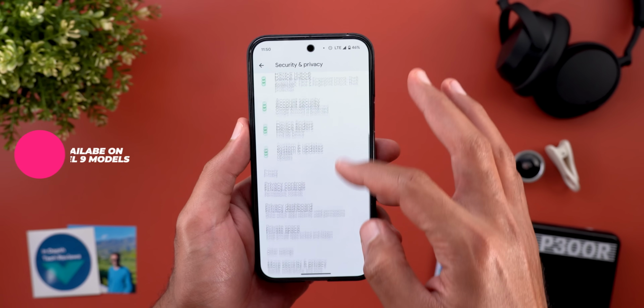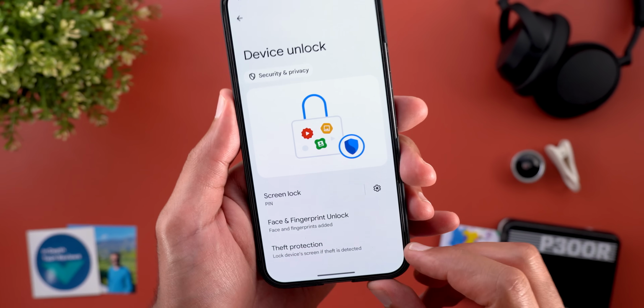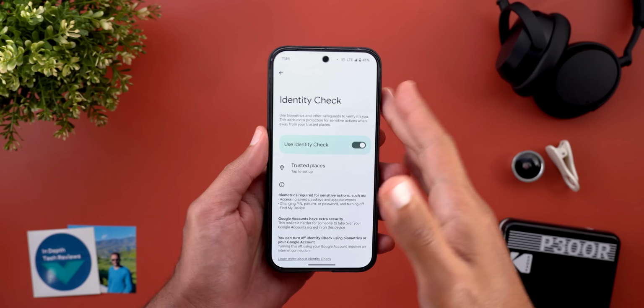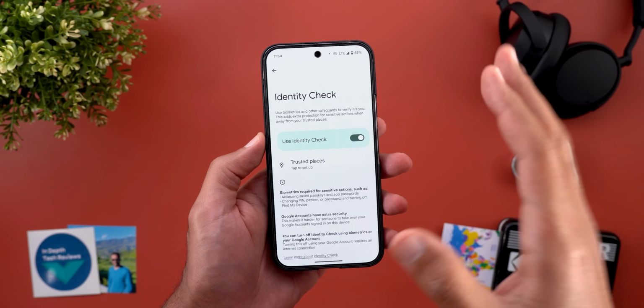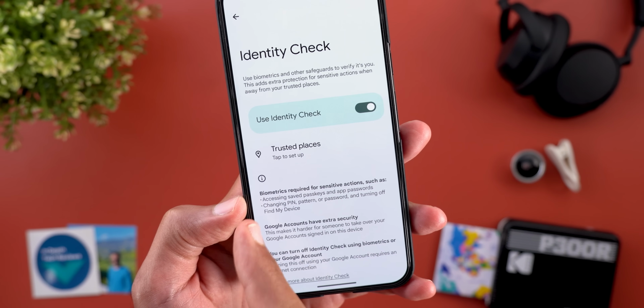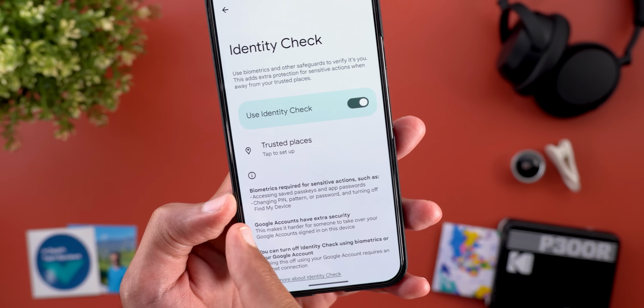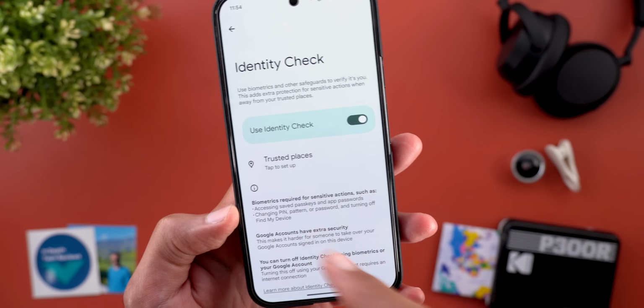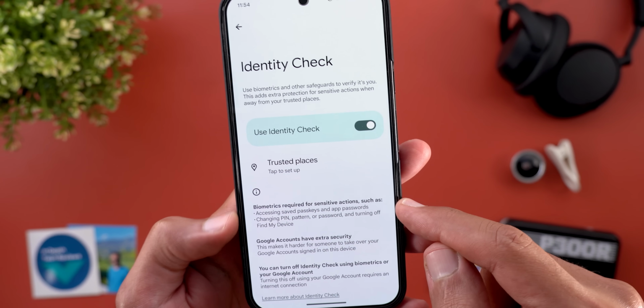The next feature we have is called Identity Check that you can find under Settings and then Security and Privacy and then Device Unlock. And here we have the theft protection, then identity check. This feature adds an extra layer of security to avoid unauthorized actions on your phone. So for example, if someone tried to access your saved passkeys and app passwords, change your phone PIN, pattern, or password, or turning off Find My Device, it will ask for the biometric authentication.